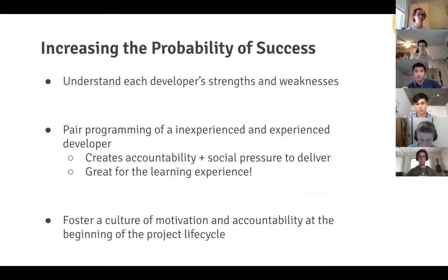Another thing we want to talk about is how do we increase the probability of success of a project? One thing that's important is to understand each developer's strengths and weaknesses, right? Just because you can do a task quickly doesn't mean that other developers can. Account for this when planning. Developers will have different levels of knowledge and experience, so remember this when you're assigning weekly deliverables.